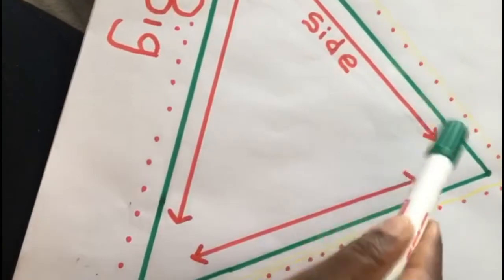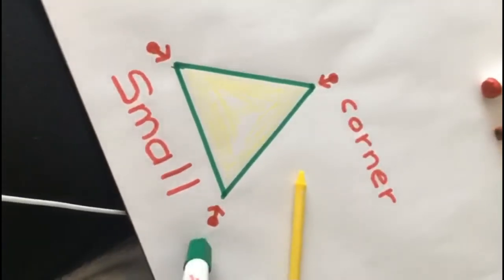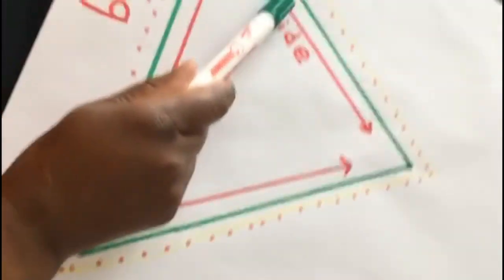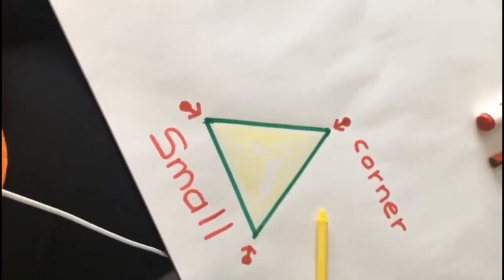Ask them how many sides the big triangle has and how many corners the small triangle has. Then you can count with them. 1, 2, 3.